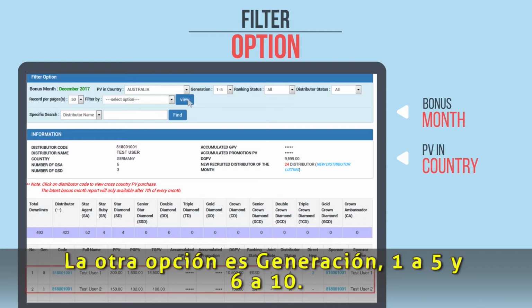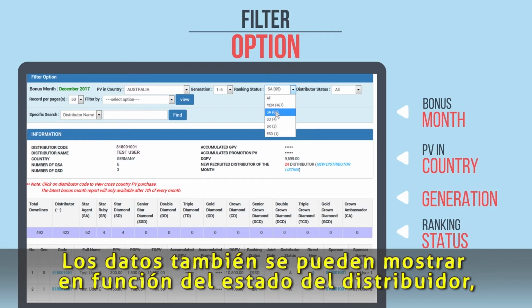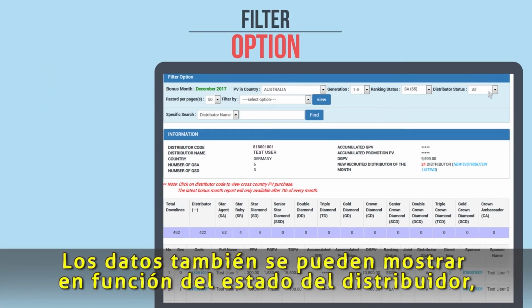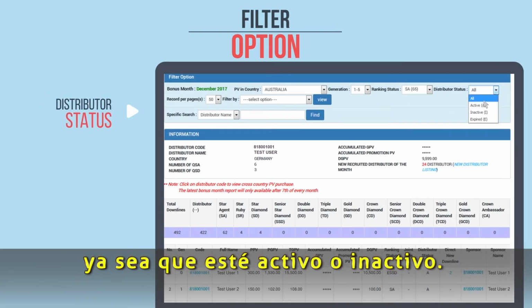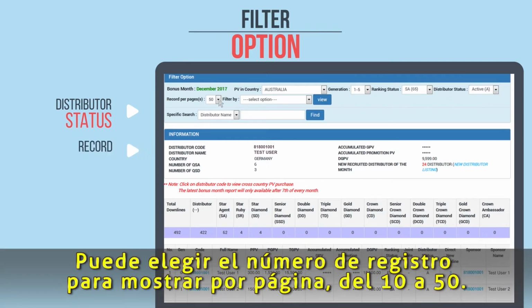The other option is Generation, 1 to 5 and 6 to 10. Ranking status, from member to ESD. The data can also be displayed based on distributor status, whether active or inactive. You can choose the number of records to display per page, from 10 to 50.